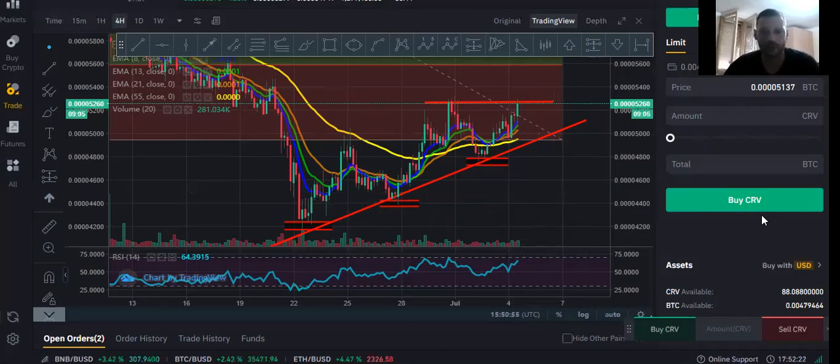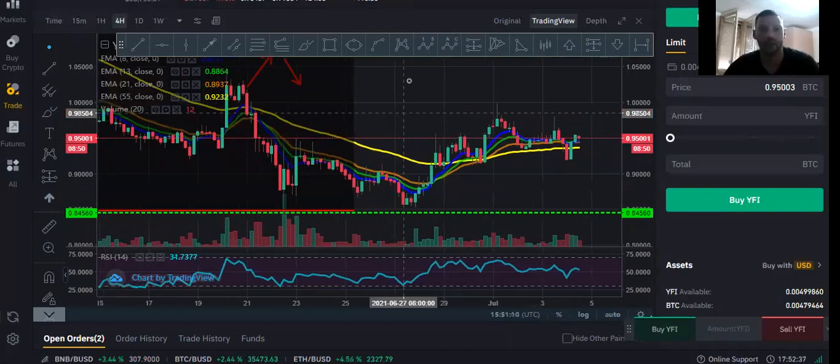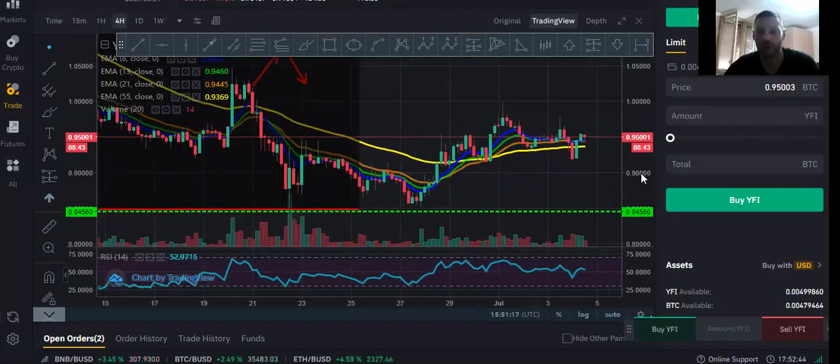Okay, for example, this coin here I'm using is the CRV DAO token. But let's talk about one of my favorites, and that's the JFI. This coin can multiply your Bitcoin a lot. So I'm gonna explain now.